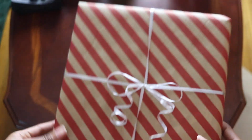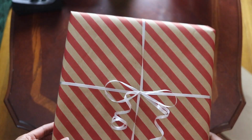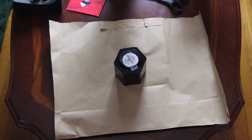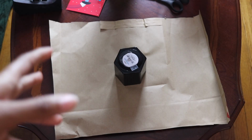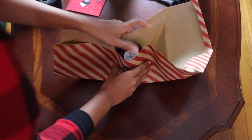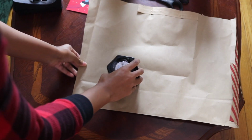The first one, it's always trial and error with these, but I like to write who it's to on the back so that it doesn't mess up the presentation on the front. So next I'm doing a candle, and these can sometimes be really difficult because of the shape. I just like to play around with different ways to see how I'm going to get this up. Okay, so that area is a little too thick.